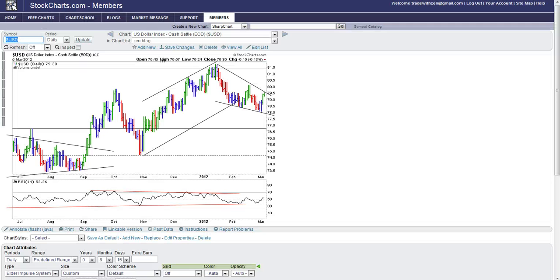Last chart I just wanted to show was the dollar. It basically has this falling wedge pattern here, bullish falling wedge pattern, and could easily get back up to the 81.50. And then at that area, I would expect it to find resistance. And basically this is the gravy, I would say. And then the real work is whether or not we're going to find resistance there or break out.